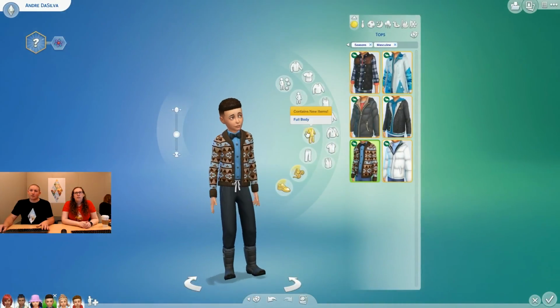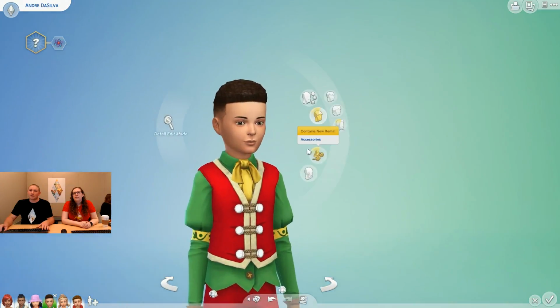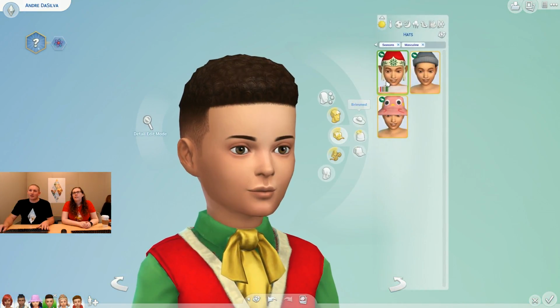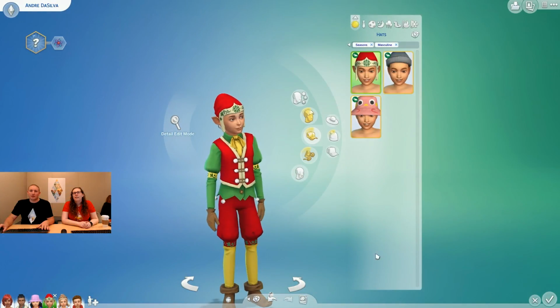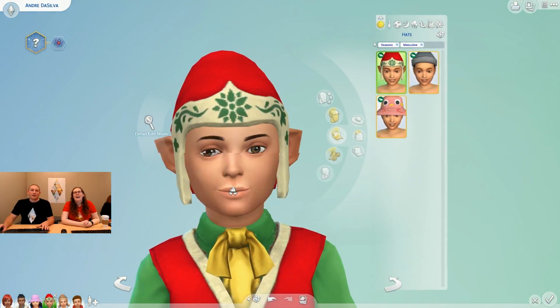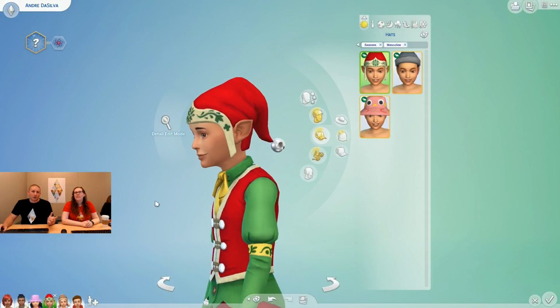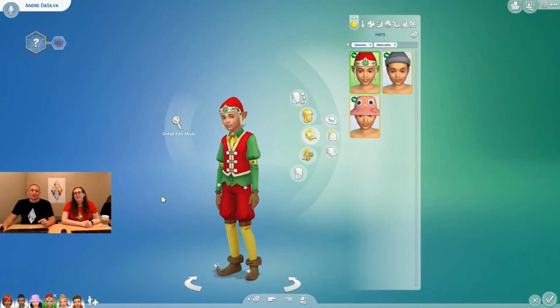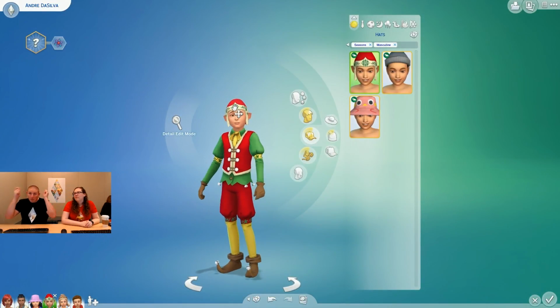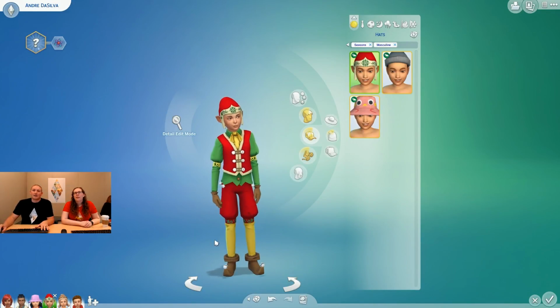Okay, now really quick before we jump onto toddler, let's do some of the full body crazy stuff. So of course we have the little elf. In the hat, the ears are actually built in for this hat. So this is similar to the Leia hair where the hair will be baked into the hat. But again, you have the ability to adjust your Sim's ears in CAS to make them pointy. So if you don't want to wear the hat, it's still really adorable. Yeah, exactly. So, that's cool.